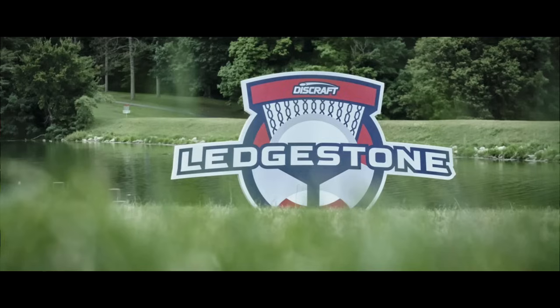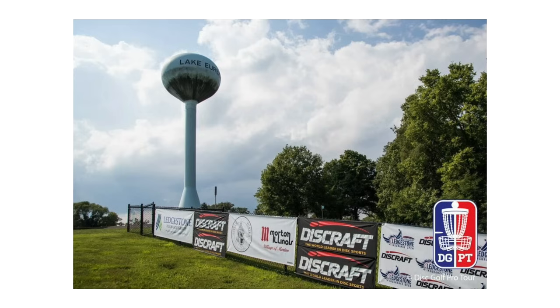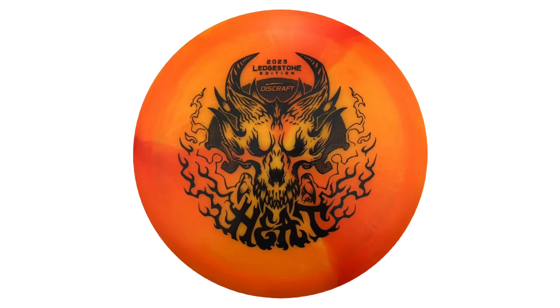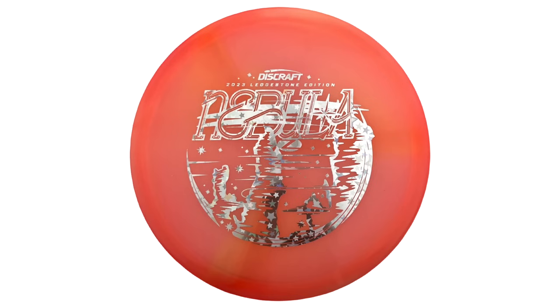How does Ledgestone relate to Discraft's plastics? Well, let's talk about that. Ledgestone is a full-scale retail and event management group, initially started as a small charity fundraiser tournament in 2011. It now has exclusive specialty runs of Discraft discs produced in the tens of thousands.